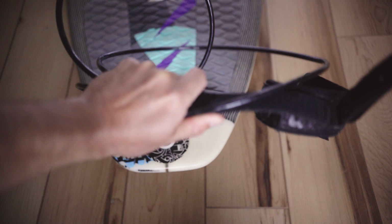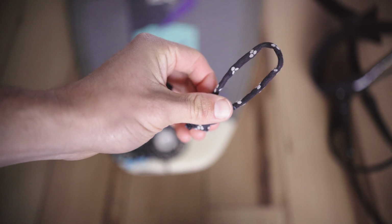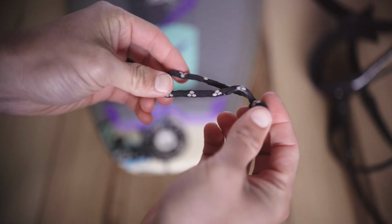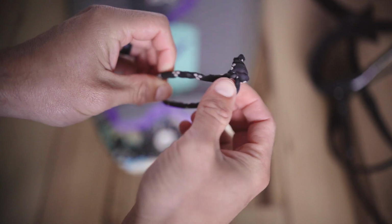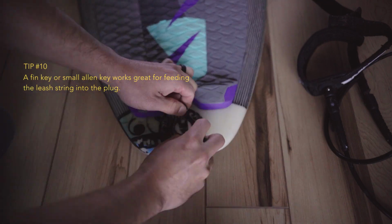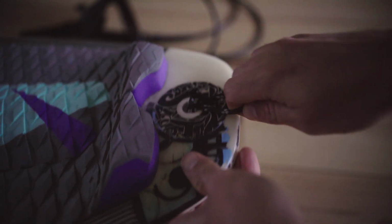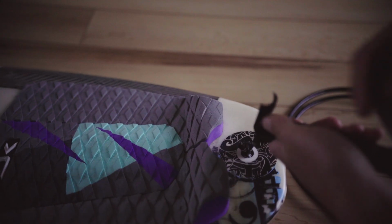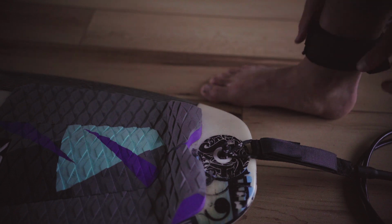Another small thing is your leash. When you buy a leash, they usually come with a small string, which is how it will attach to your board. This should be tied in an overhand circle knot so that the string makes a circle with a knot at the end. This is then looped through the leash plug on your board and looped back through the circle with the knot end down. Then the leash just velcros onto the string and attaches to the ankle of your back foot.